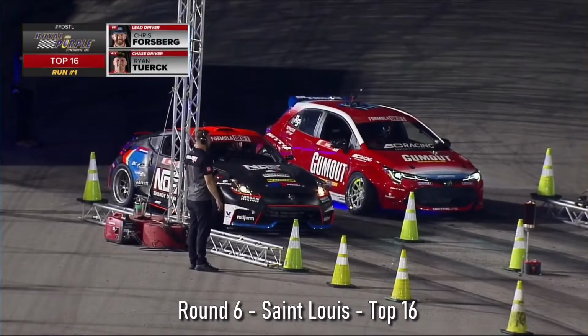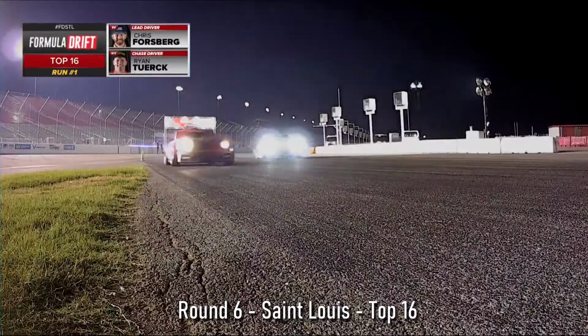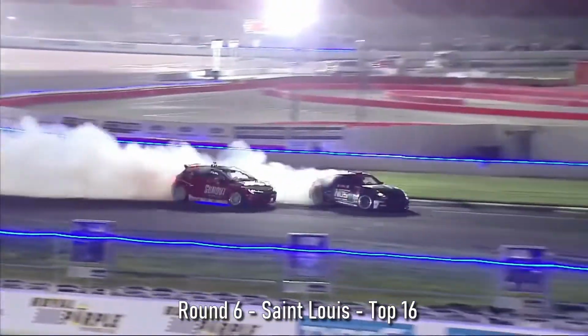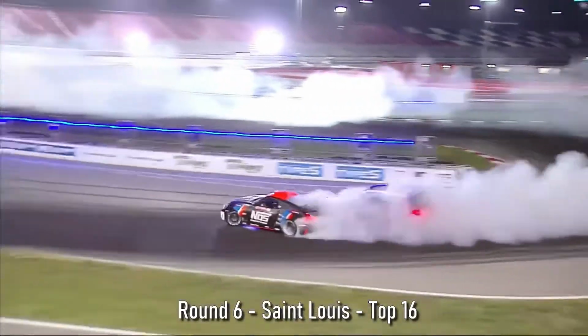And Forsberg qualified 8th. Ryan Turk qualifying 9th. So a fairly equally matched battle here. And Chris Forsberg throws in that first outside zone. Ryan Turk right there. Now let's transition to that second outside zone, Forsberg leading Ryan Turk into that inside clip.